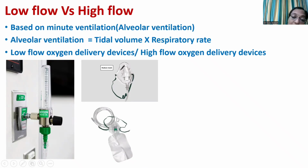Okay, and if you put it at even more, 10 to 15 liter, the oxygen is entering here and this is getting filled with 100% oxygen. Is it clear? There is a valve over here so that expiration does not reach into the reservoir. So whatever the patient is inspiring is 100% and only 100% oxygen. On expiration, there is a valve here so that rebreathing does not happen.